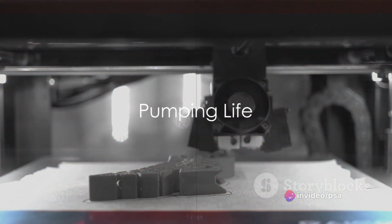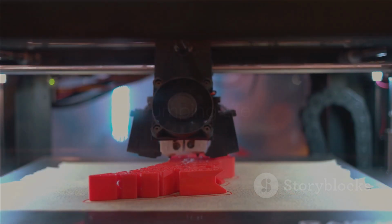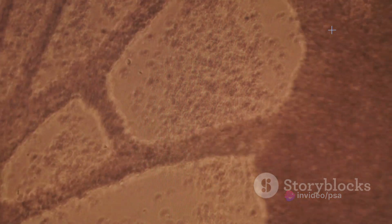The heart is a pump, and the 3D printed ventricle is no different. Every beat of our heart pumps blood throughout our body, supplying the oxygen and nutrients that our cells need to function. It's a complex process that involves the contraction of cardiomyocytes, the cells that make up our heart muscle.